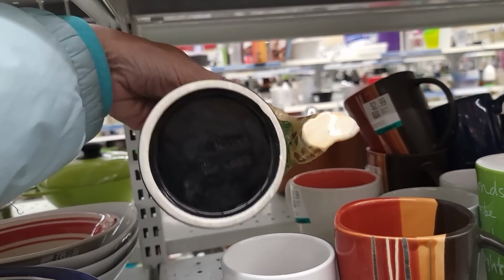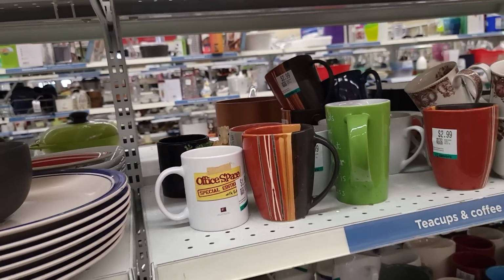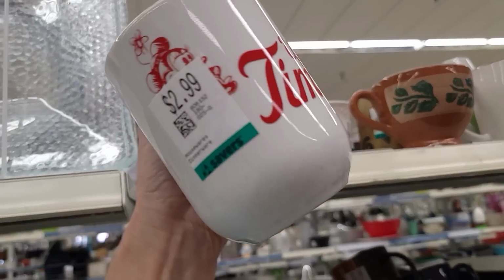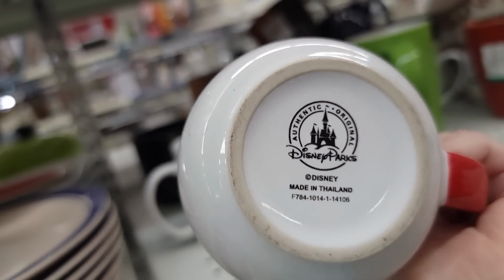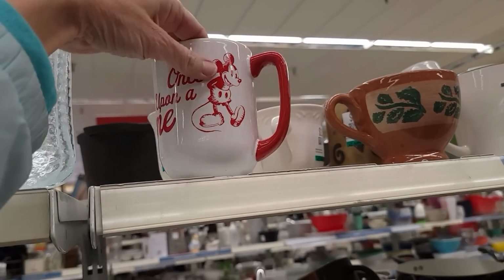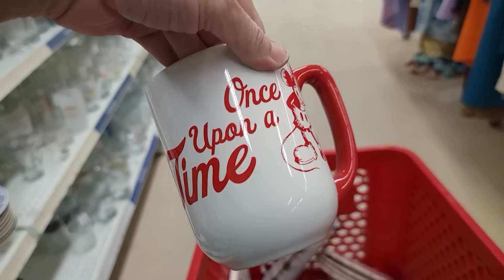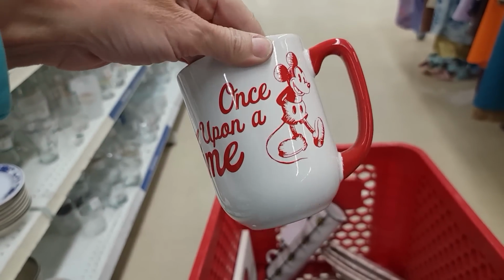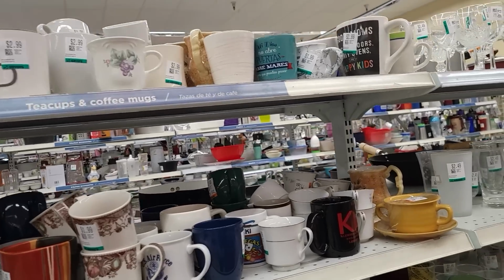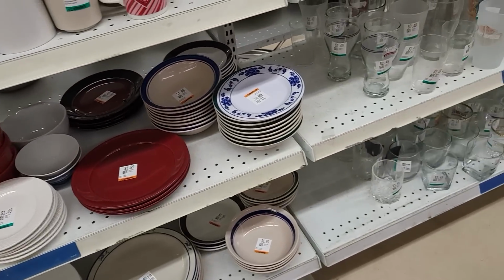Giraffe mug. You're kind of cool. Not a $20 profit margin though. I did, however, spot this Mickey Mouse mug. Once upon a time, Disney Parks, Mickey Mouse. Now, probably a $15 to $20 mug. So it's not quite at my $20 profit margin, but it's super cool, and I do need to get things together for another Disney whatnot sale. So I'm gonna grab this. Okay, let's see if there's any other pieces.